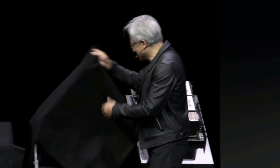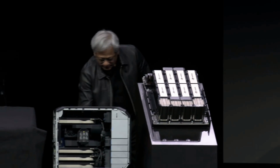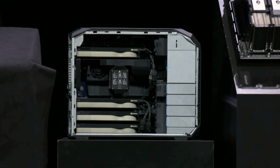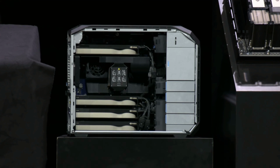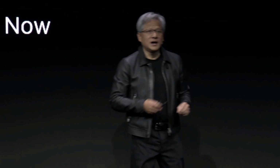All right, it goes into these amazing workstations, and these amazing workstations pack up to 4 of these GPUs. It packs up to 4 NVIDIA RTX 6000s, the most powerful GPUs ever created, and they run real-time ray tracing for Omniverse, as well as train, fine-tune, and inference large language models for generative AI. And it's available from Box and Dell and HP and Lambda and Lenovo, and it's available now.